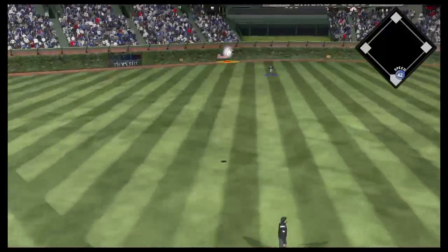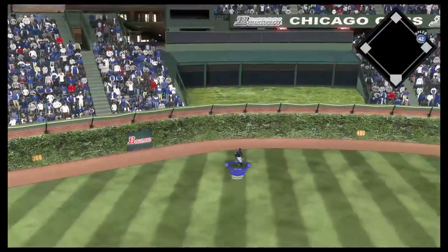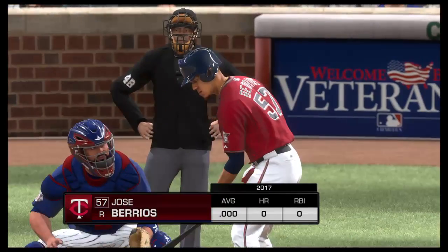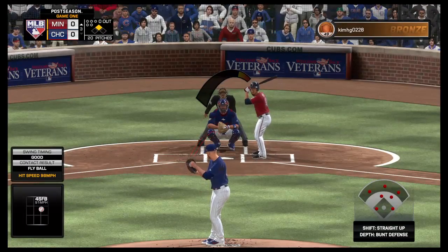A swing and a drive to center field. That one's got a chance. Pereira going back on it, but he can't get to this one. It's off the wall. And the Twins have something brewing right away. It's a leadoff double. Coming to the plate now, Jose Barrios. And he could give his guys an early lead if he can come through here.